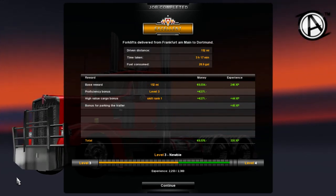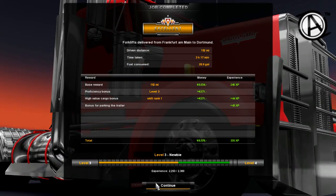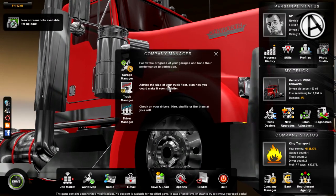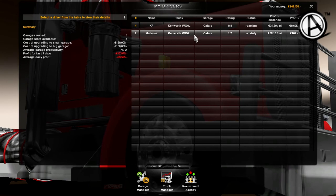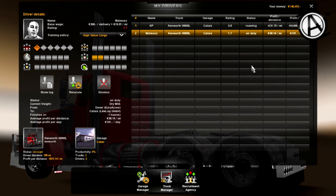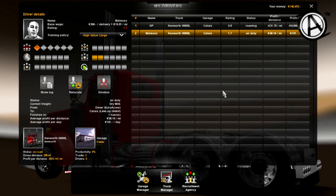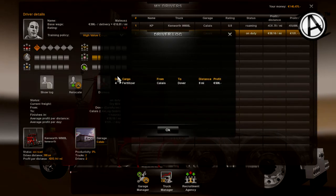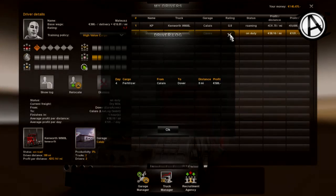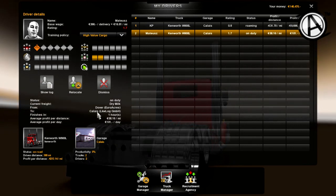We're almost to level 4. We get $6,576 out of that. Let's see how our driver's doing. Okay. So we made $101 today, so far. He took fertilizer, drove 8 miles. And now he's going from Dover to Calais, another 8 miles.